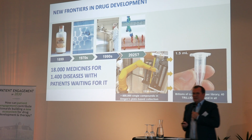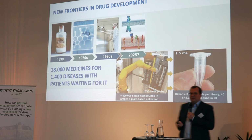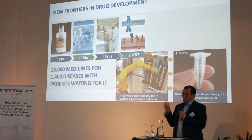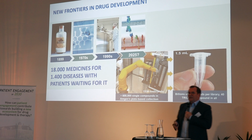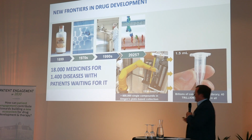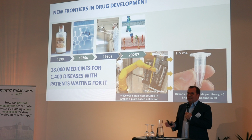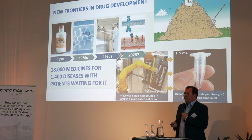As you can see, there is a lot going on with drug development. There are more and more medicines being developed, 18,000 in total for 1,400 different diseases. And if you talk about rare diseases, there is still a way to go, because there are many more diseases out there for which there is no treatment yet. You also see the technical development: we are moving to an era where drug discovery, lead discovery, is moving into, as you can see on the right side, billions of leads which are DNA coded and can be tested to see if they would be a suitable candidate for a certain disease. So this is what we're going to. That means that we will be able to find a product in a large haystack, to find a solution for many, many diseases.